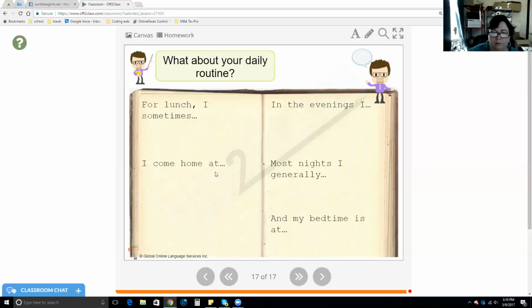I come home at around 5 p.m. In the evenings, I like to visit with my husband and my son and cook a meal and watch TV or do some more work on my computer. Most nights, I generally like to relax with my family. My bedtime varies. It is sometimes 9 o'clock and sometimes 2 a.m. I'm not very good at going to bed at the same time.